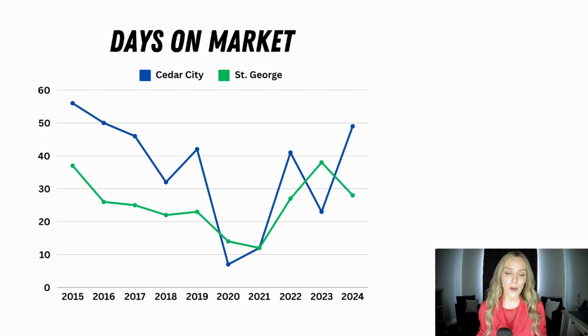Now, with you as a buyer, if you go in, you see the home hasn't been listed that long, you're putting in an offer, you want to take that into account as well. If it has not been on the market that long, you probably want to make sure there aren't any other offers in or see what the interest has been on the home before you decide to make that offer so you come in competitively. Now, let's say that your home's been on the market, but it's much higher than what this median days on market is.